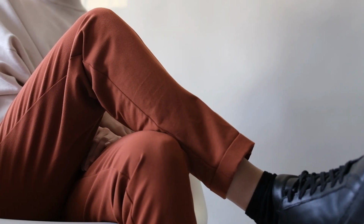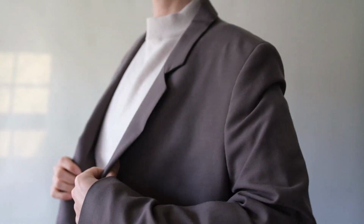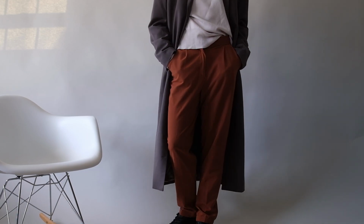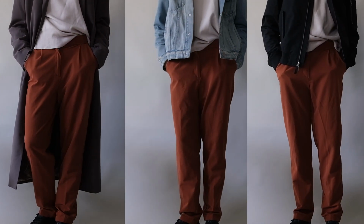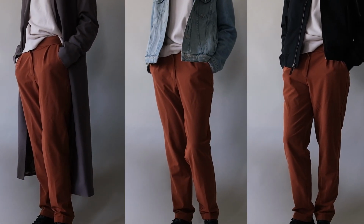I've then thrown on this off-white dolman sweater and kept the sneakers from the previous look. For an additional layer, I've also added on this long gray coat from Closed. You could really wear any outerwear that you please. Denim jackets or fitted bombers work as well. With comfort in mind, I would wear this look running errands during the day.